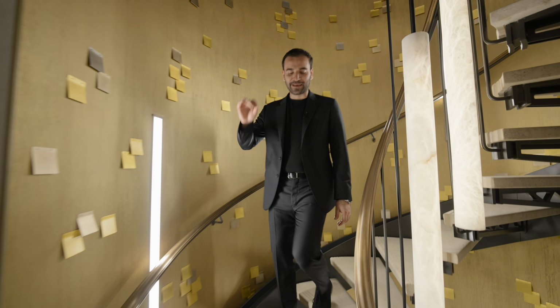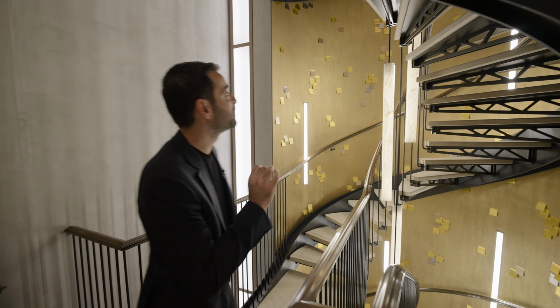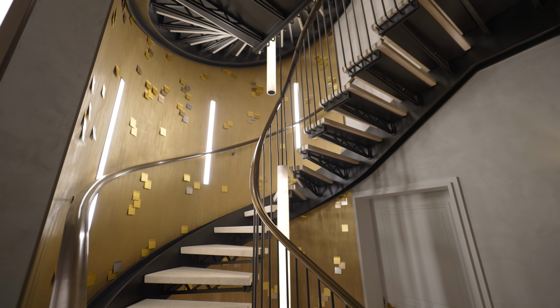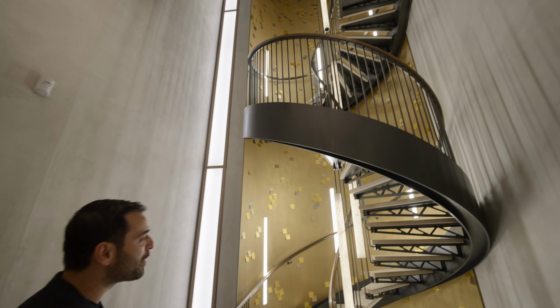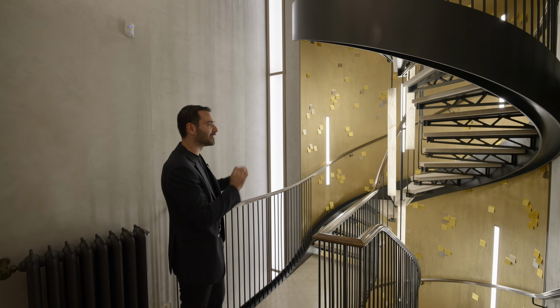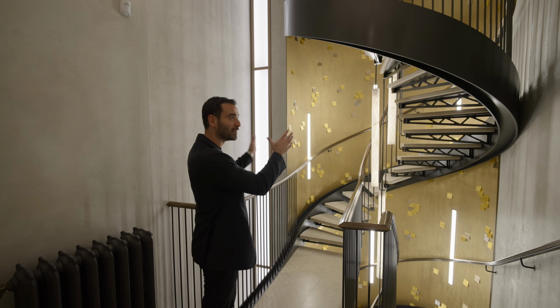From this level, you can really appreciate how incredible this steel spiral staircase is. I love the contemporary lines, open riser, limestone threads, golden leaf back wall, and we have an alabaster chandelier right in the center. This steel staircase looks incredible. My hat's off to the team who developed and built it.